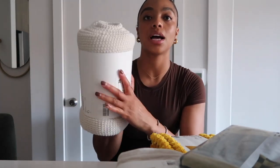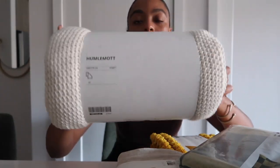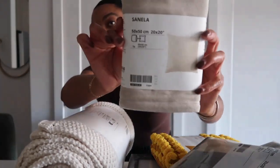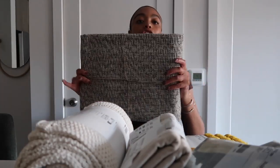Next, I got a cream blanket that I've been wanting. So hopefully you can see it. And I'm going to lay this over my couch. So been wanting that, and I feel like it matches very well with this cover here.